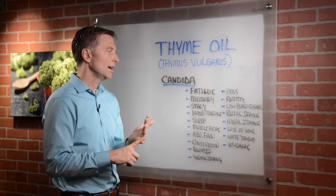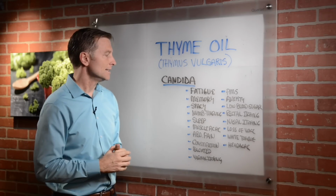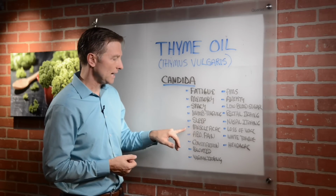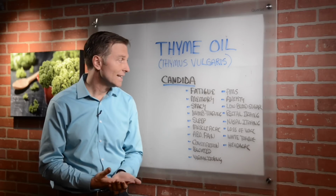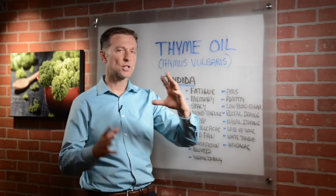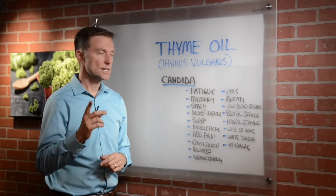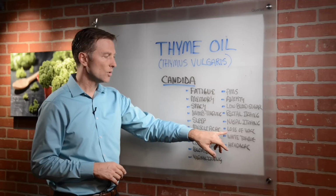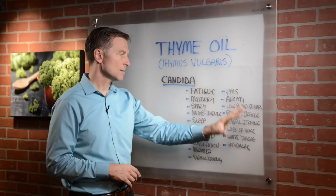You have fatigue, memory issues, brain fog, you're kind of spacey, numbness, tingling, neurological issues, you can't sleep, muscle aches, a lot of bloating, abdominal pain, constipation, vaginal itching, PMS, anxiety, mood disorders, and all the blood sugar disorders that I talked about for insulin resistance, rectal itching, nasal itching, loss of voice, white tongue, headache, and there's even more too, but these are all the symptoms.